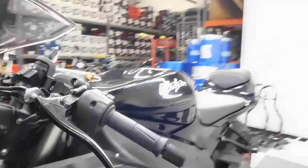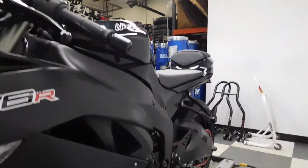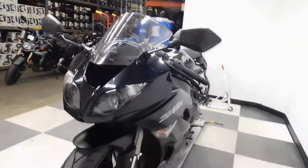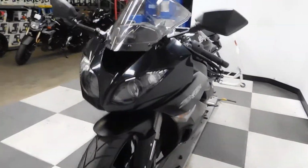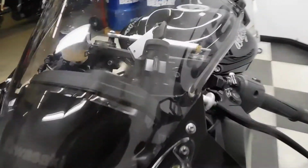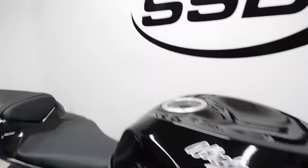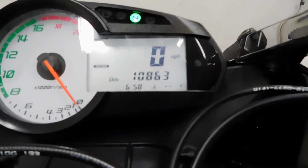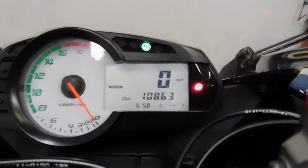So, like I said, though, it's all light cosmetics, so overall this still is a good clean looking bike. Got a little smudge here on the windscreen. $10,863 is what's on it.